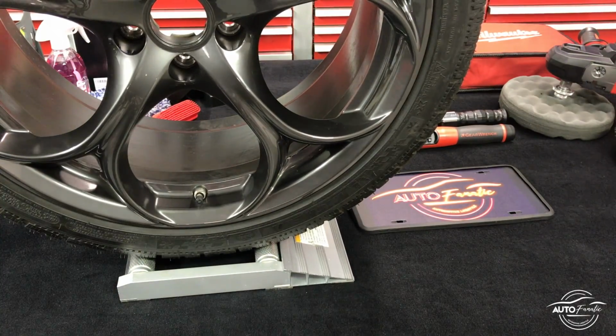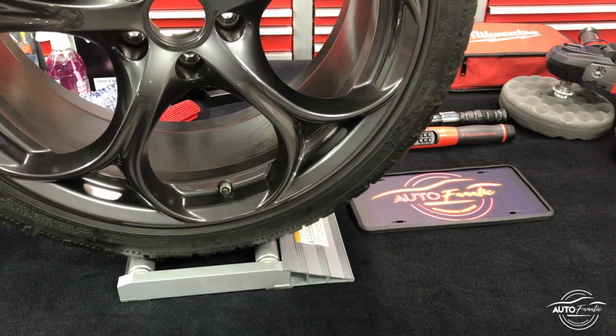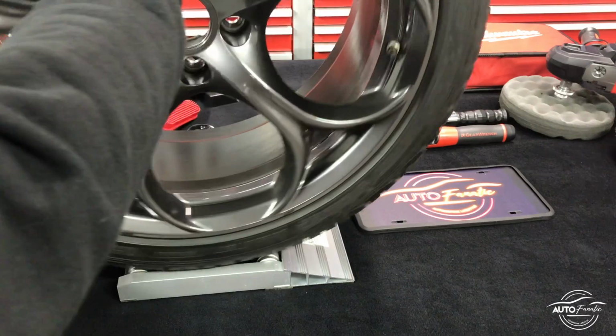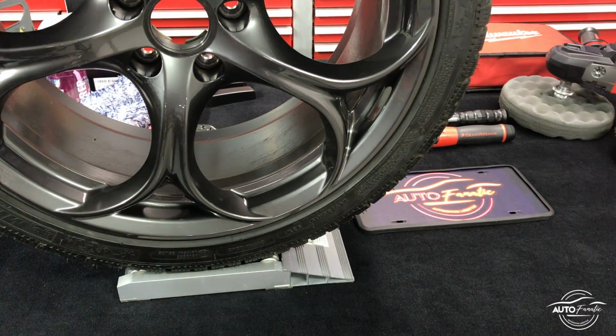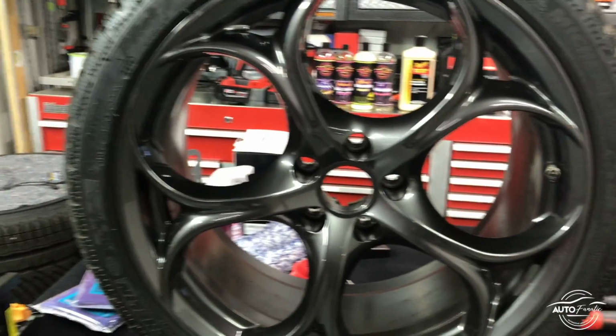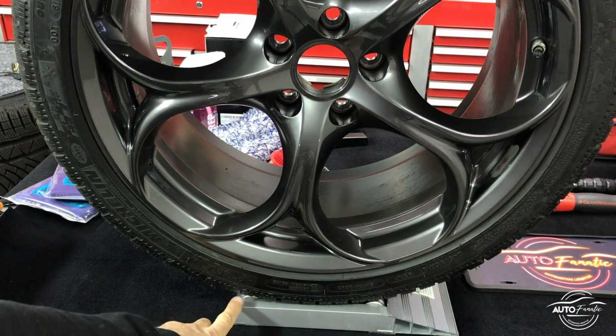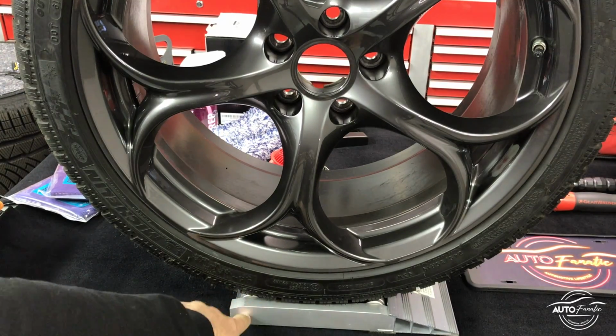And just like that, you can see that there. You got it on the stand, and you can rotate it, you could clean it, you could do a ceramic coating, you could do whatever you want, and that is that. So I definitely recommend it. These things go on sale. These are about 29 bucks. These things are absolutely outstanding. This is like a must-have.